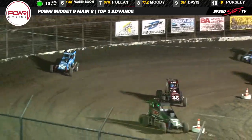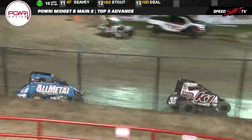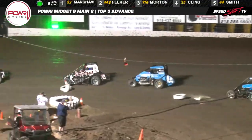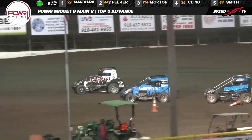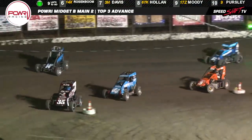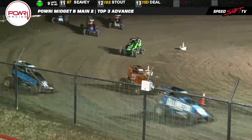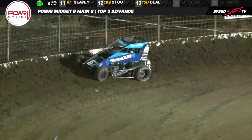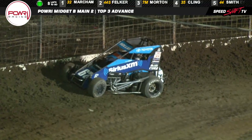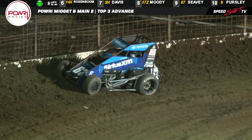Smith looking out wide, pushes. He got tight going down into the corner. Helped himself up to attacking the 35. Sterling Kling capitalized. And look out, Morton into a tire, a cone through the infield. My goodness gracious. Wandering around like lost children on the back straightaway. Seavey into the wall, comes to a halt, and caution flag comes out. He might have a tire down or something. I don't know what happened, but he just got kicked out of the mix.